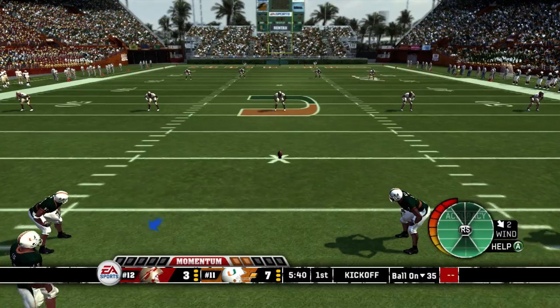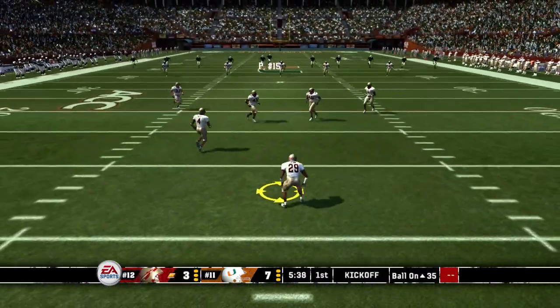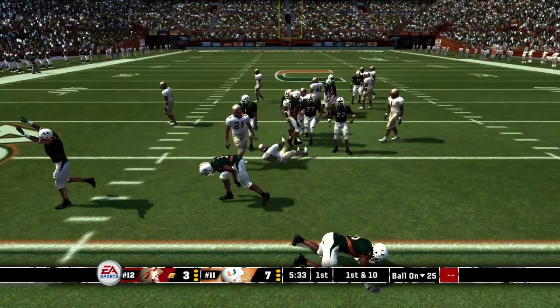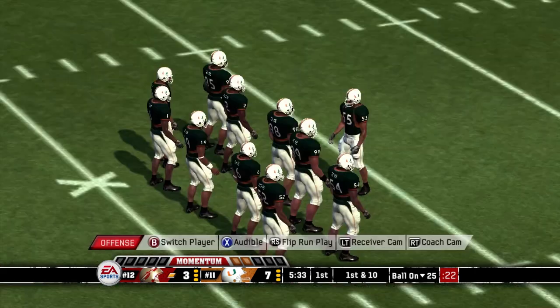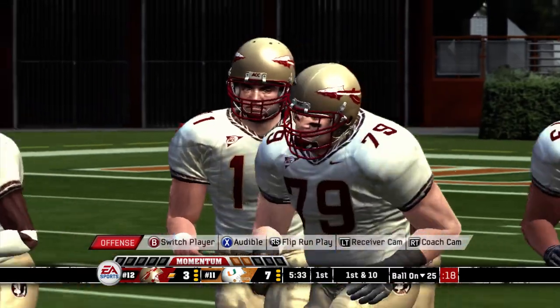Miami is lining up to kick this one off. Number 29 and number 4 back to return. He kicks off. Number 29 takes it at the 8. Drives to juke. He's tackled at the 25. A scoring drive the last time out for this offense, and they'll huddle up for this drive. We've got a first and 10. Ball on the 25-yard line.